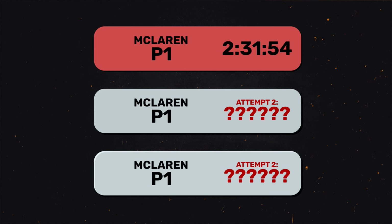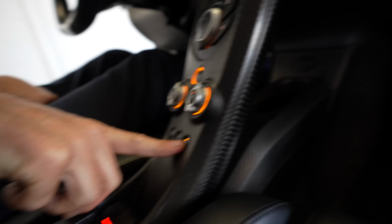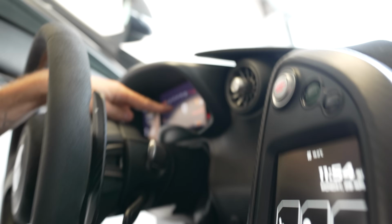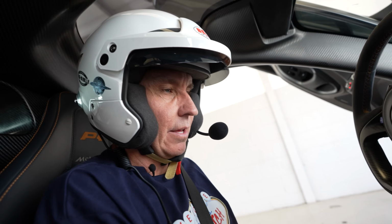A lot faster. For attempt number 2, I had a bit of a trick up my sleeve. Right, lap 2, and I've just found a little bit of a button there. That there gives me iPass. So if I've got enough to worry about, I've also now got to find a button. That'll give you 170 more horsepower.